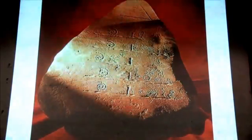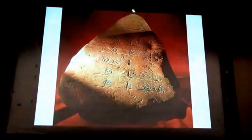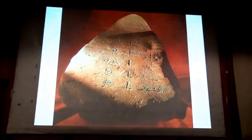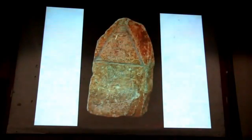So this is a pyramid made out of stone, also found there. You have here again the pyramid with the eye. You have here spirals, and you have here unknown symbols. Here another stone from the same collection, again with the pyramid with the eye, and here the 3 stars which are exactly located like the 3 pyramids in Egypt.